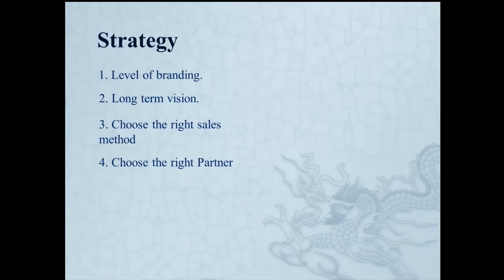The third point is to choose the right sales method. We suggest that to enter the Chinese market, working with an exclusive agent is the most appropriate business model. The major reasons are avoiding disruption of the order established by the manufacturer and lowering of the brand image, and reducing the workload of managing multiple agents. Secondly, the exclusive agent can better make sales strategies and long-term plans for the market.